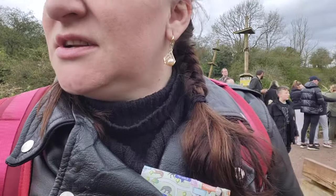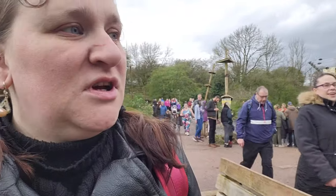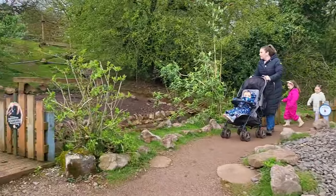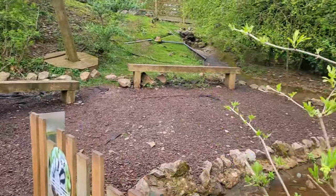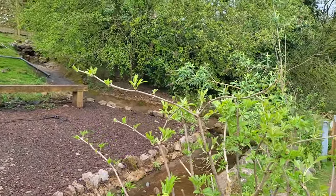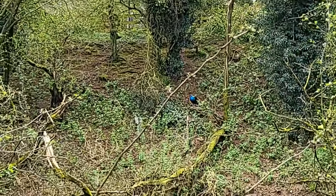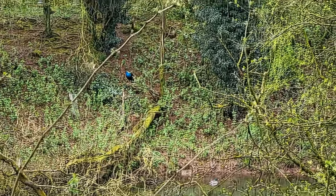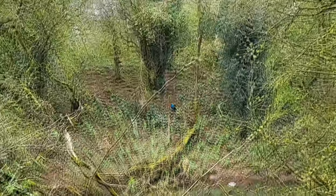So guys, that was us feeding the lemurs. That was really interesting. Right, I'm going to take a walk through a little bit more of an area now, and we're going to go up the other way. Let's have a look around there. We have a peacock in the distance, look. Fantastic.